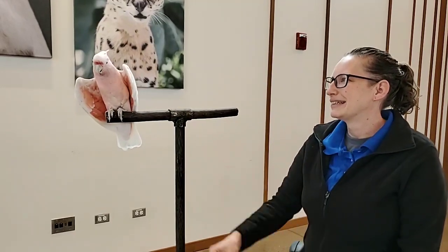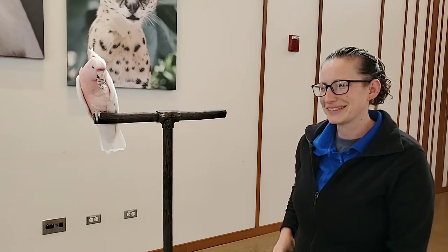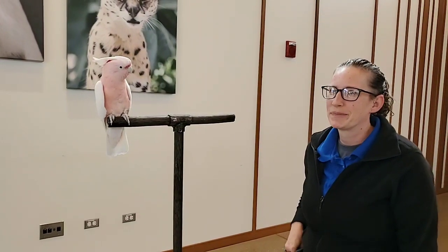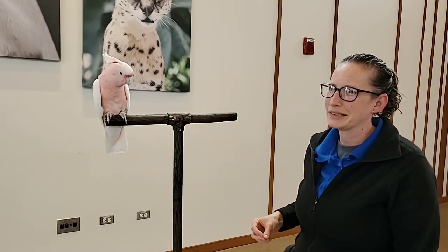Jasper right now is... Francine, how old is Jasper? Jasper is 18 years old. 18 years old. So he is still very young. He's got a really long life ahead of him at the zoo. So parrots can live a very long time.